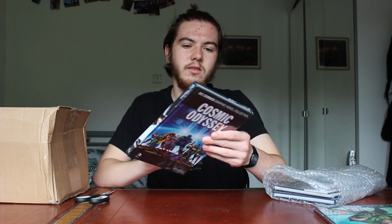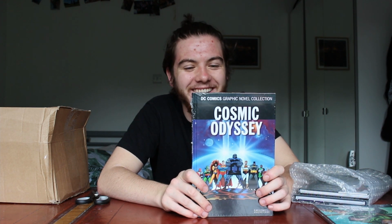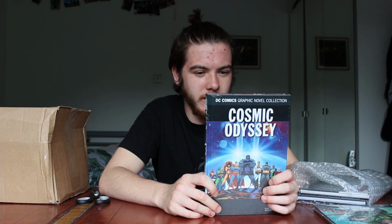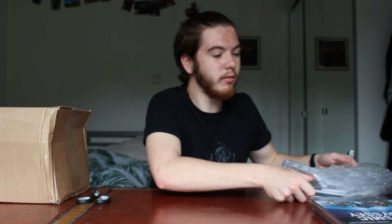So what I'll do first is just unbox everything, and then we'll do a closer look at the artwork of everything. Okay, and then next up, volume 149, so just before, is Cosmic Odyssey. Oh, what this collects? Cosmic Odyssey, issues 1 to 4. And it looks like Darkseid is attacking Earth. This is from 1989. Looks really cool though. It's got Darkseid on the cover, Superman, Batman, Green Lantern, Starfire, Martian Manhunter, and a couple others. I don't know how well you can see that, but that looks really cool. Like I say, I'll look through in more detail after we've unboxed everything.